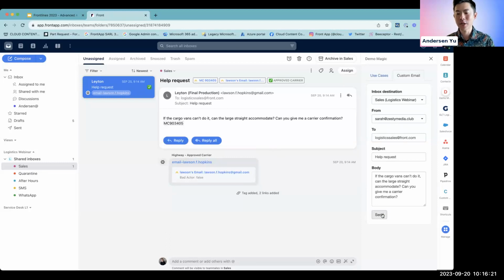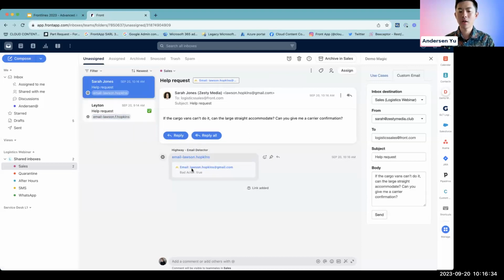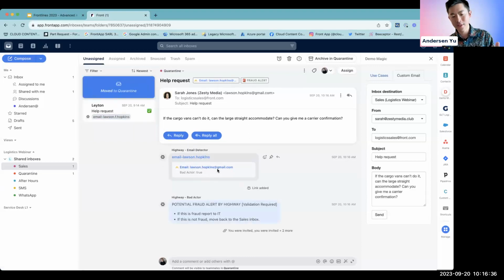Now, just to go into another type of use case, it's still around the same general space, but we're talking about how this information can actually feed into automation. We'll see here that we got an email from Lawson.Hopkins@gmail. So this is a bad actor. Highway told us this is a bad actor. This is a potential fraud alert.